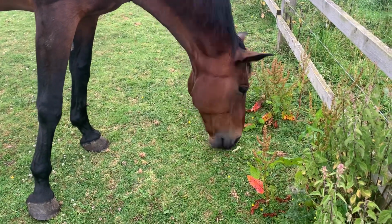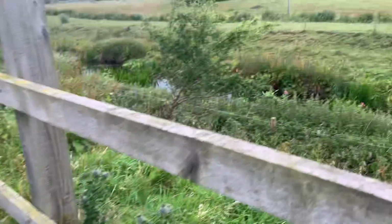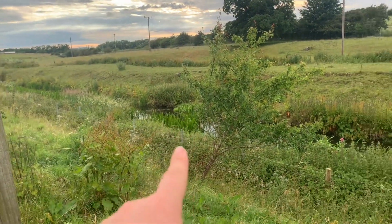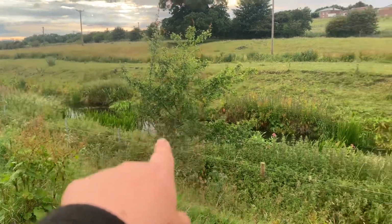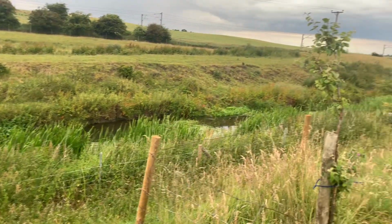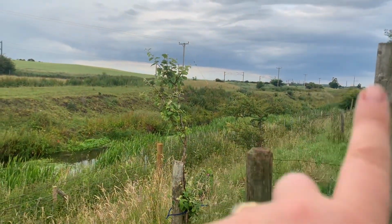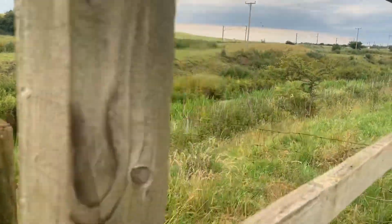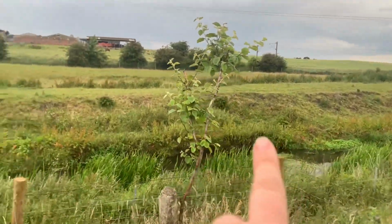You don't need a lawnmower when you've got horses. So this is the river here. So you can see all along there. So there's actually some fencing that we erected here, a couple of native trees, loads of nettles. And then the river goes all the way up where you can't see, but it follows it all the way up there. And we've actually had these, bought these plum trees. I think I showed these on a different video.